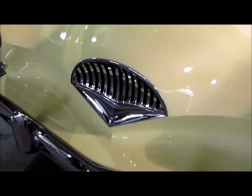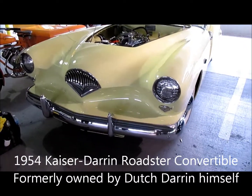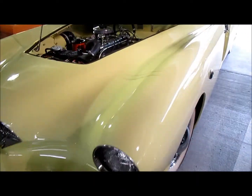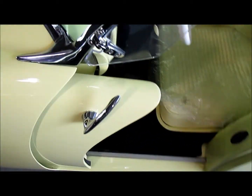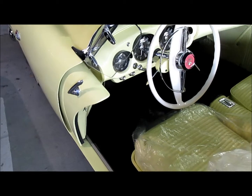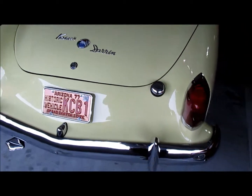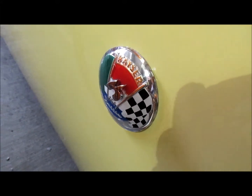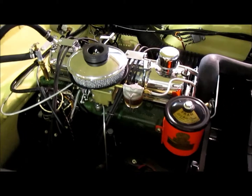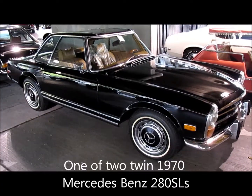Many folks think that Corvette was the first fiberglass sports car, but actually a few others came around, including the classic automaker Kaiser, who built this little car, best known for doors that slid into the front fenders. Called the Kaiser Darrin, this one was owned by Dutch Darrin himself. Only 435 were ever made, and this one, as with all of them, was powered by an off-the-shelf 90 horsepower Willys engine.